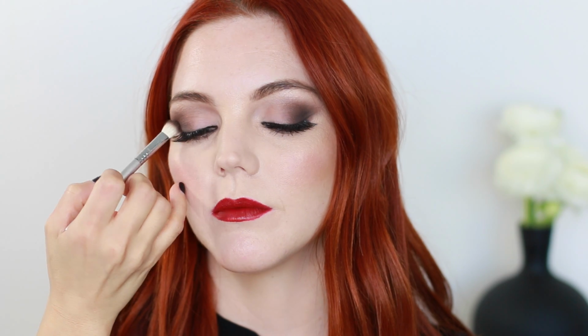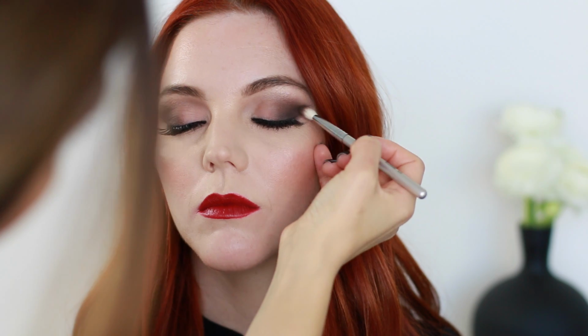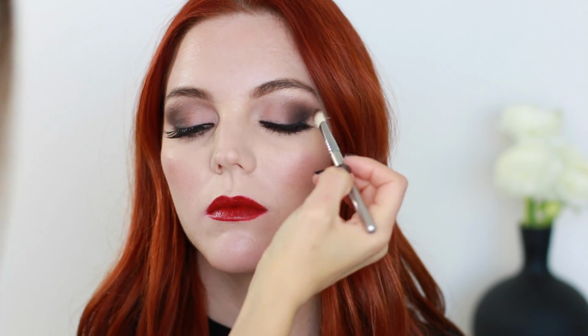And then lastly, I'm going to go ahead and deepen the outer corners just a little bit more. I do want this to be very intense, so just packing on the same brown color on the outer corners and blending it well.